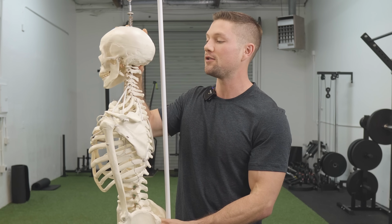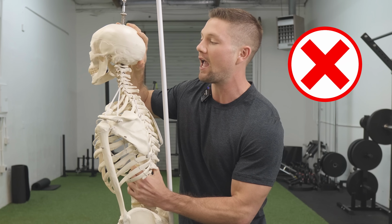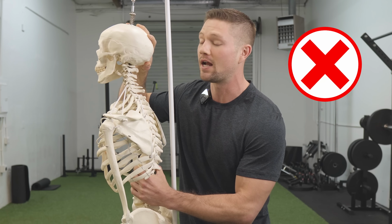There's a big difference between just getting this to tip back a little bit versus shoving the head forward and lifting the head up. Those are not the same thing.